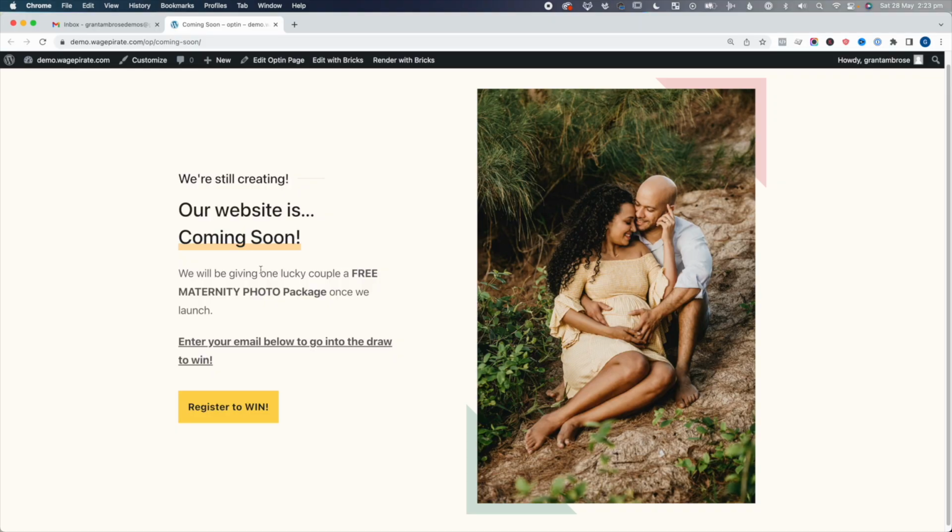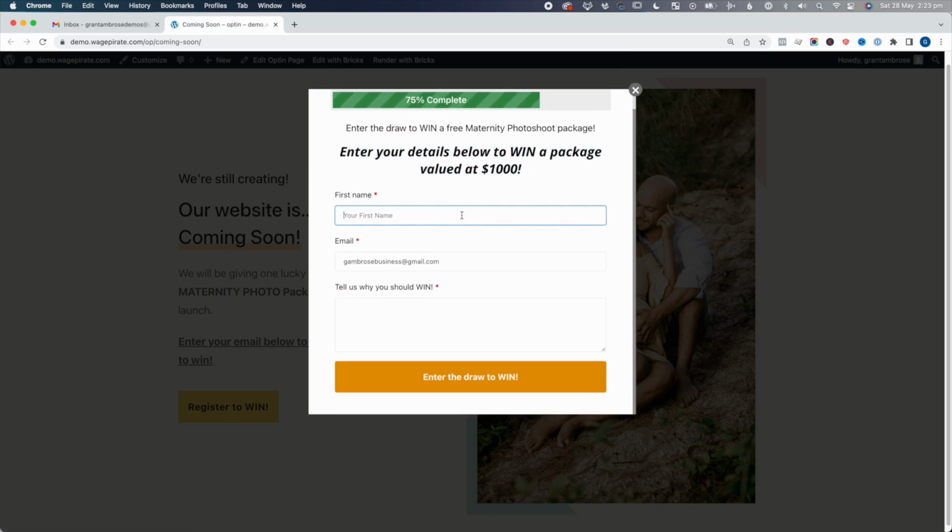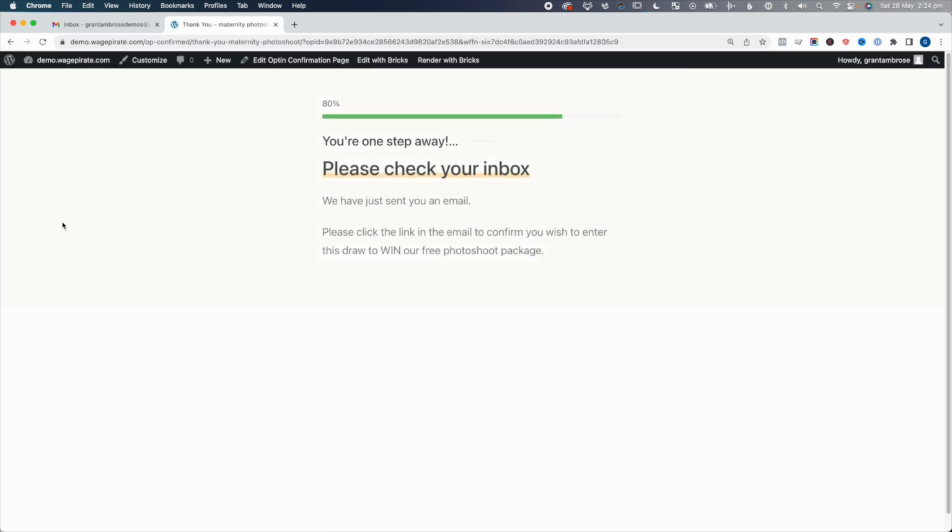So people land here, they click register to win, and then this pop-up shows and it says enter the draw below. So they put in their name and then it says here, tell us why you should win. I want to win, like that. So maybe we pick based on the best message here. That's how we pick the winner. And then we click enter the draw to win. And once we submit this form here, that takes us from that opt-in page to our success page.